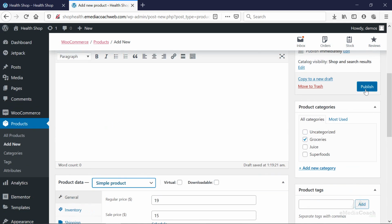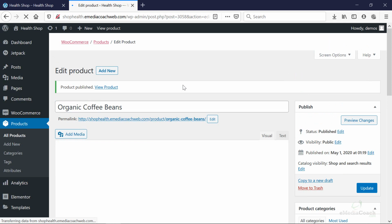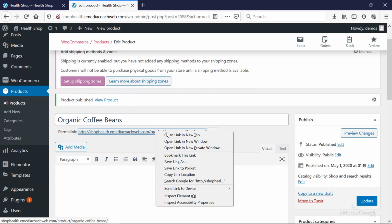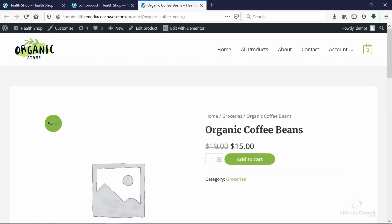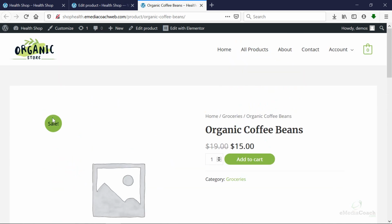Let's just save our progress and I can show you bit by bit so it makes sense to you. As you can see, the URL will update to the name of the product as well, which is super useful for the user and for search engines. Let me just open that up. Now I haven't finished yet, I'm just showing you step by step. You can see that, and it's on sale. Cool. And it's got the sale tag.